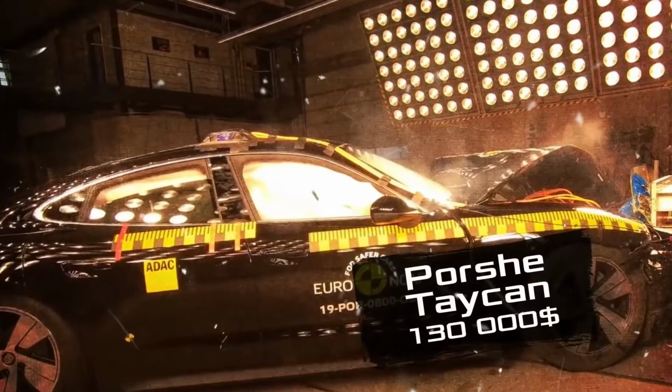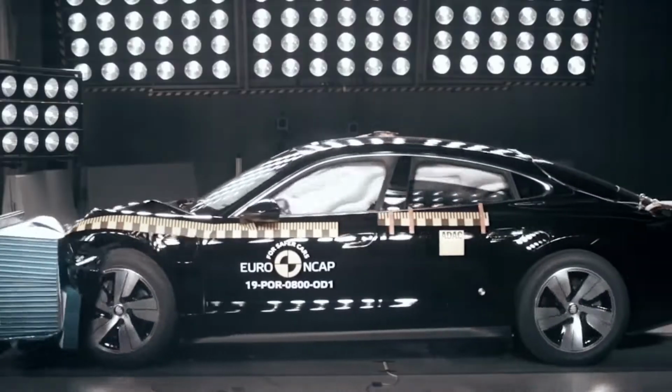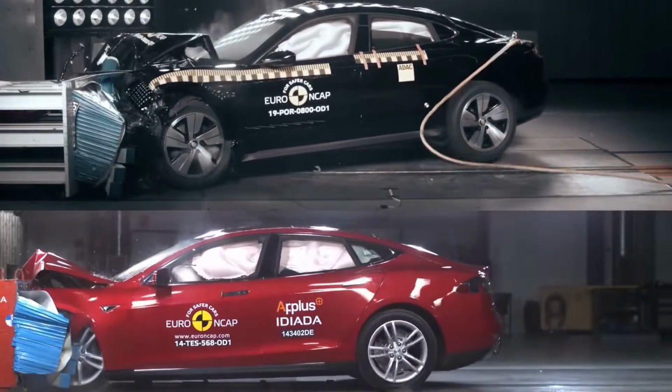The price of the car is approximately $130,000. The car failed an L test completely, but still barely received 5 safety stars.